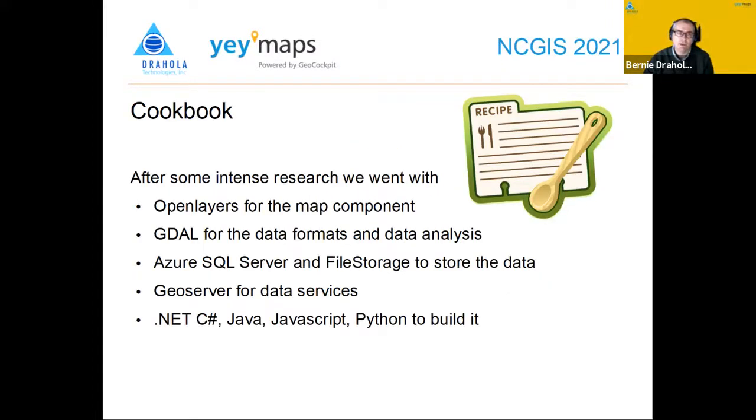The first task was to figure out how to do things. What would be the recipe to create a Cloud.js from scratch if there's nothing there but a blank paper? So we did some intense research, and we went with OpenLayers for the map component. OpenLayers provides an API that you can use to build your own map applications. It's been around for quite some time, so it's very reliable, and we're using version 6, the newest, for our map component.